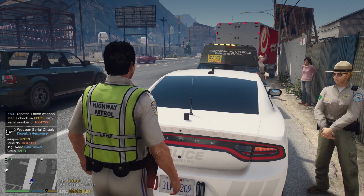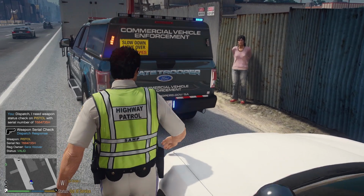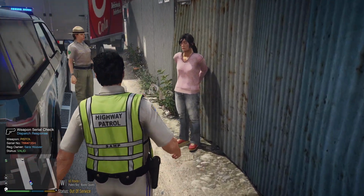Ooh, heroin. All right, so it's valid to her, but she's not allowed to be in possession while committing a felony. Well, at least, you know, they're going to do it anyway, right?